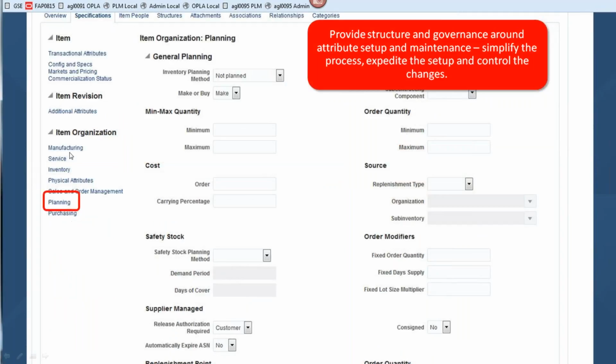And so in this case, you'll see that we have a whole breakdown of attribution. When we look at the planning attributes, you can set this up so only the users that should be able to update planning attributes can update them. So maybe this is all the data that the planning person sees. And then once it's set up here, you can push this data to the system that needs to consume it. And you can also refresh data back if necessary.